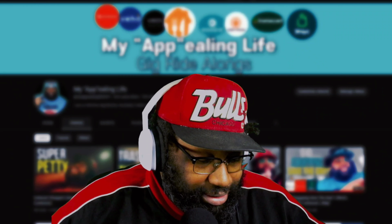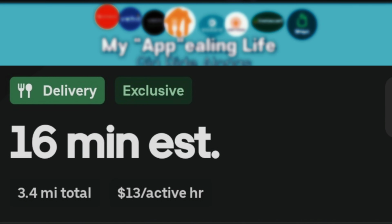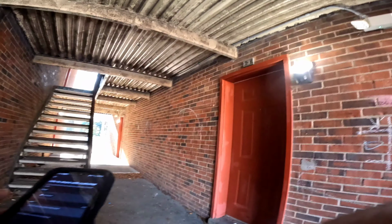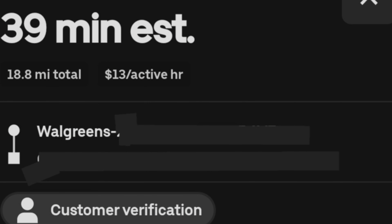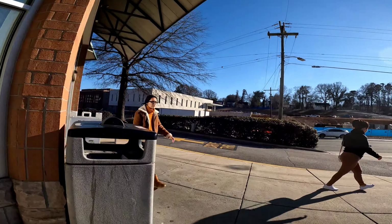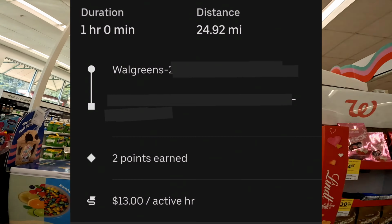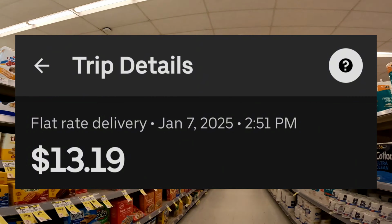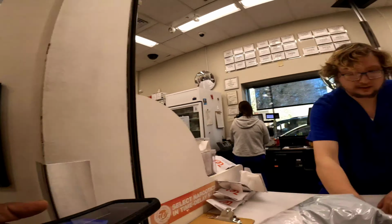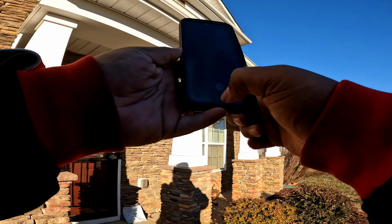business going on. Next order, hourly rate went down to $13 for an active hour. This order took me 13 minutes and 53 seconds, and it was trash. $3.01. What can I say? Next order was for Walgreens. This was a pharmacy pickup. It was really crowded in there, so it took me longer than it should have, and it was terrible. So it took me 1 hour to do this order, and I only made $13.19. I drove 24.92 miles. So this was a lot of miles, a lot of time. I literally made the exact active hours pay. So it is what it is.